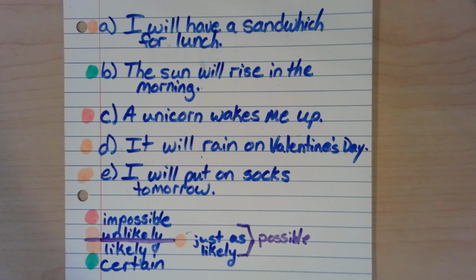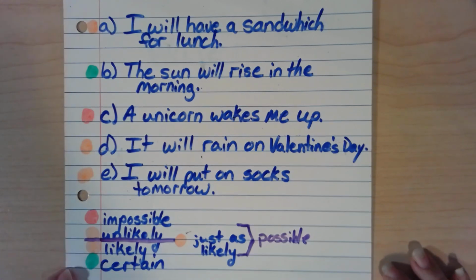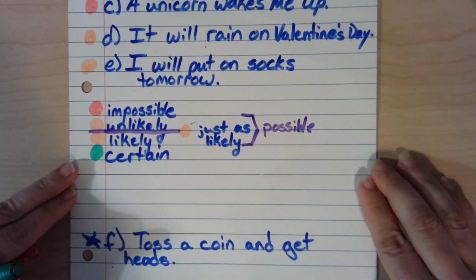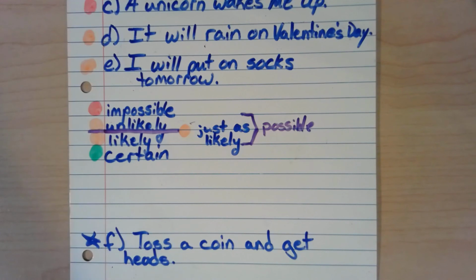Let's do a bonus. Are you ready for a bonus? I hid it from you. Dun dun dun. Okay. F. Toss a coin. So any coin, like a penny, a nickel, a dime, a quarter, a loonie, a toonie, anything. So you toss a coin and you get a heads.